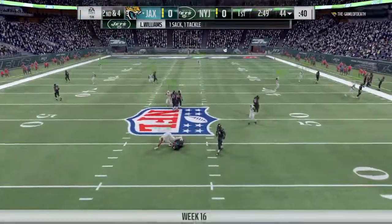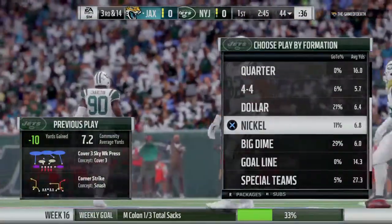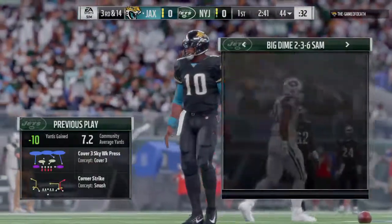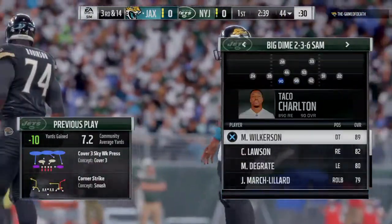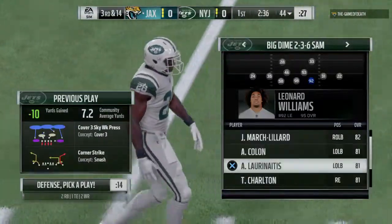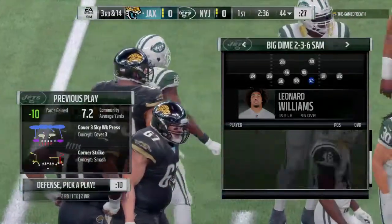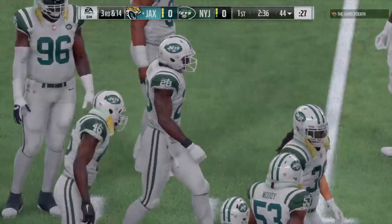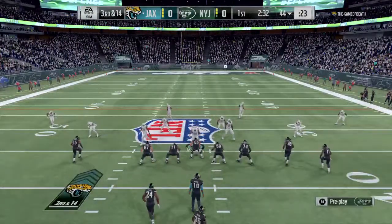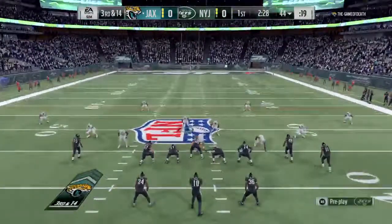And no escaping this time as he'll go down. They got him for a sack. Leonard Williams in there to get him, and that's sack number 6 for him on the year. And with a 3rd and 14, we have 6 defensive backs out there now defensively. And some changes here as the D-line separates some.